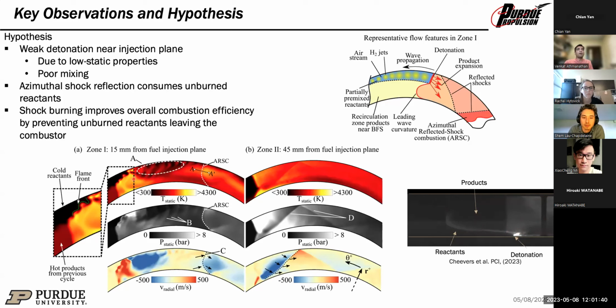So the current hypothesis is that the speed of sound is much higher in this particular zone. The combustion wave and this wave are pressure coupled, so the separation doesn't increase. The pressure here is generated because of the detonation wave, which is why it's able to propagate further down, but it's not able to outrun the detonation wave because these two are pressure coupled.